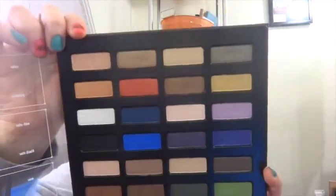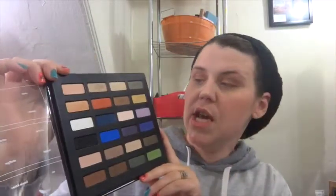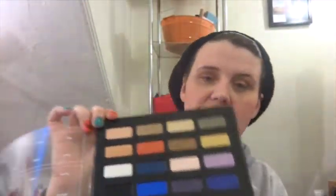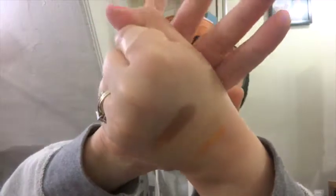This is her holiday palette, which is nice for $55. And if you missed out on the Lorac Pro or the Vice 3, this is the next best thing for you. I really love Kat Von D. Her shadows are so pigmented, so creamy, so blendable. Let me swipe that one again. And just really pretty to use. That's a peachy color, pinky color, and her coppery brown color. I just love her shadows. Look at how pretty those are. I don't know if you can see them, but look at how gorgeous those are.